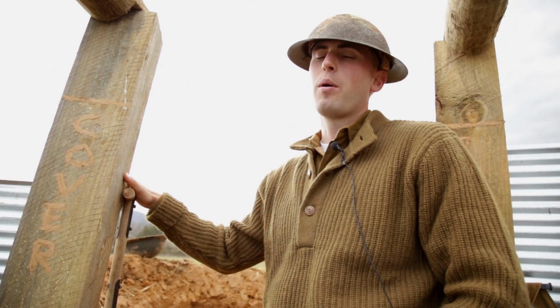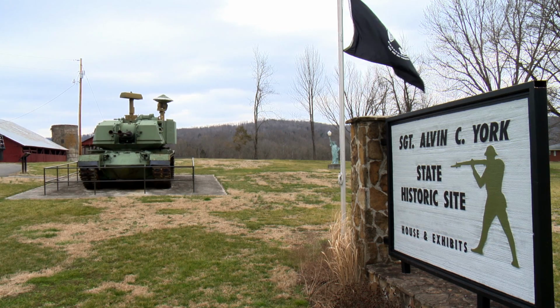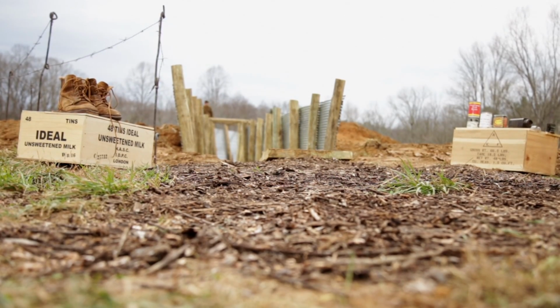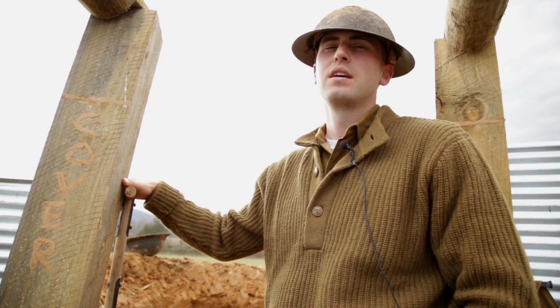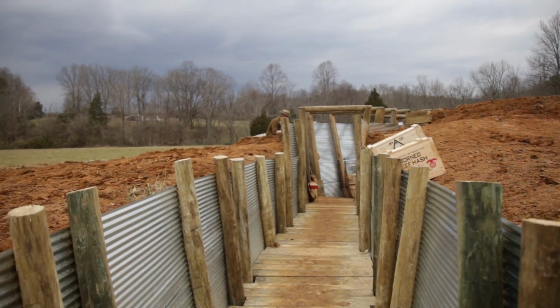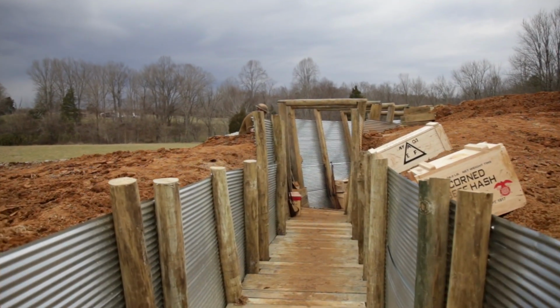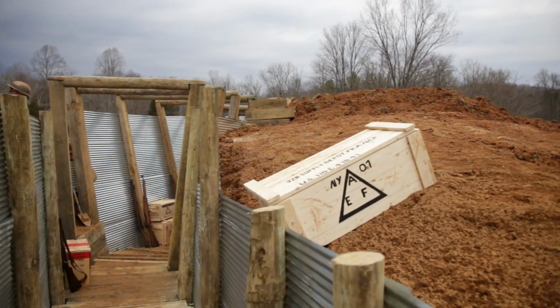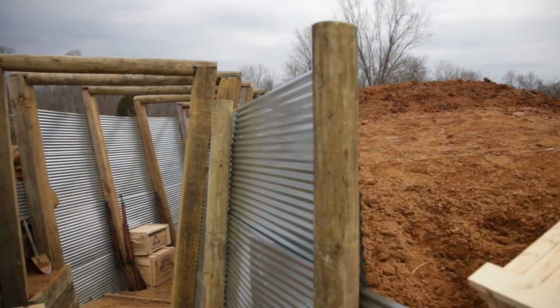My name is Josh Wagner. I'm a park ranger with Tennessee State Parks, and we're here at Alvin C. York State Park as part of the state of Tennessee's commemoration and education efforts as part of the First World War. Tennessee's involvement began in 1917, and specifically Alvin C. York played a major role in that war and being the recipient of the Medal of Honor.